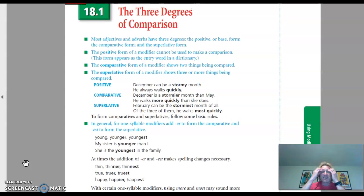All right, so basically adjectives and adverbs have 3 degrees. It's positive, comparative, and superlative. The positive form of a modifier can't be used to make any comparison at all. An example down here is: December can be a stormy month. That's a basic base or positive form. You can't compare it with that word. Comparative is when you're comparing 2 things. So December is a stormier month than May. Notice you've got to drop the Y and make it IER for that to work out. Most of you have probably known that since middle school at least.